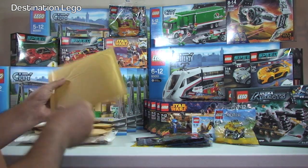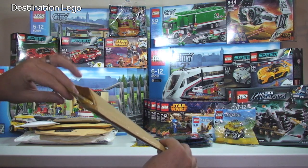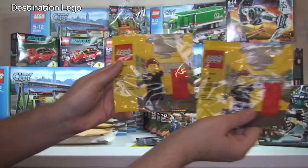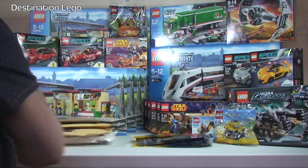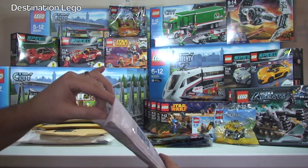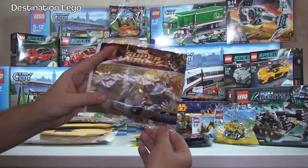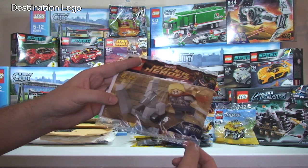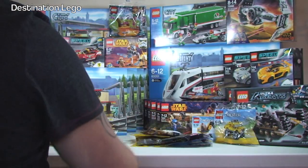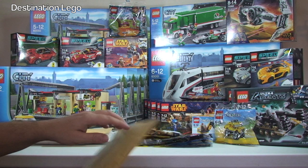Okay, next up, we can get into this one. And in this one we have two more Lego store employees. Awesome. Two more of those. Next up, we have Marvel Superheroes Avengers. That's obviously Thor. Can't remember the exact name of this set. Cool. Another polybag. I do have quite an extensive polybag collection, guys. We also have a lot of polybags for sale in my Bricklink store as well.